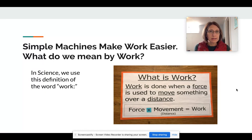So if all these simple machines make work easier, what do we mean by work? Well, in science, we use this definition of the word work. Work is done when a force is used to move something over a distance. So work has to do with two things. There's some kind of a force, and something is moving over a distance. In other words, moving from one point to another.